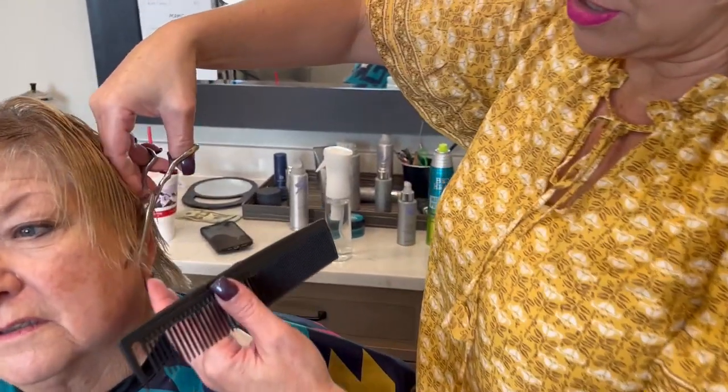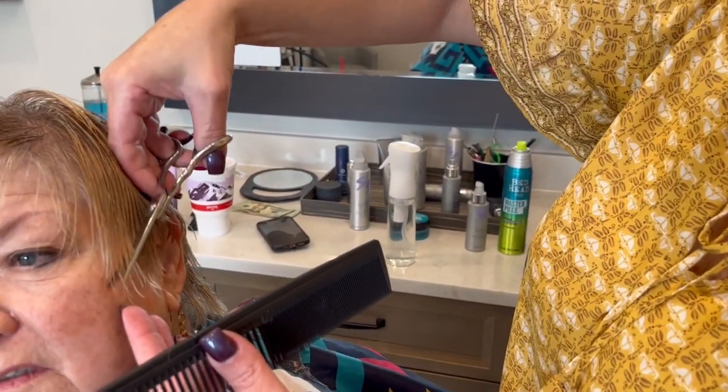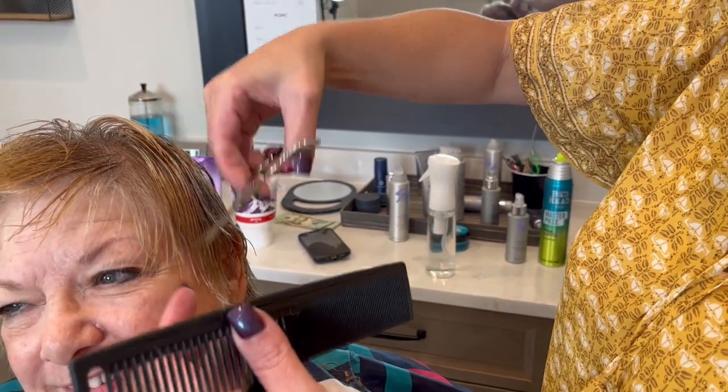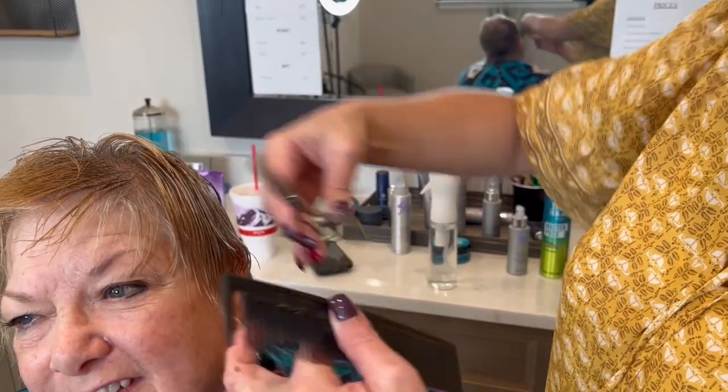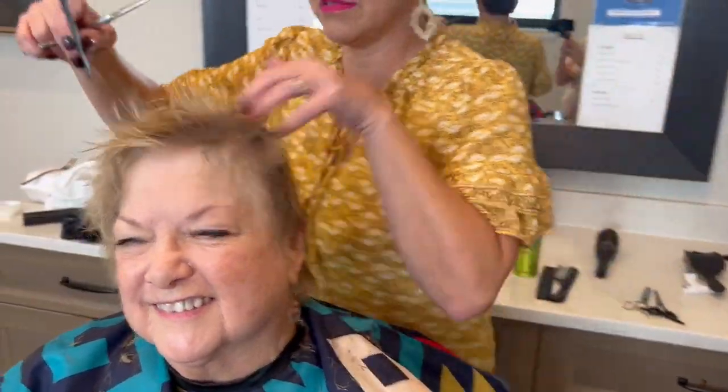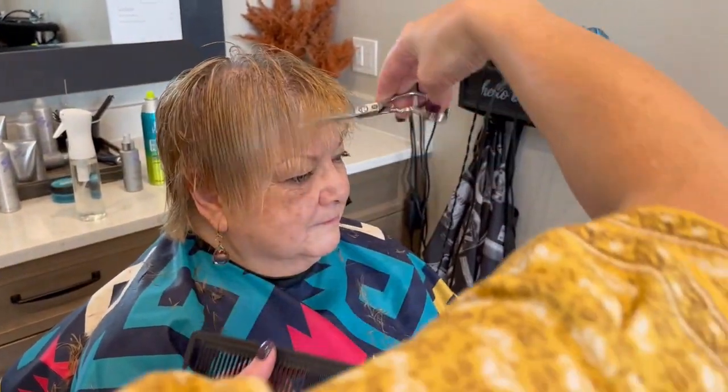On the sides, what I'm going to do here is bring some of this out, just to soften it around her face. I just feel like it needs to be a little bit more soft around her face. And you can see that it's a little bit softer there. Okay, on this side.